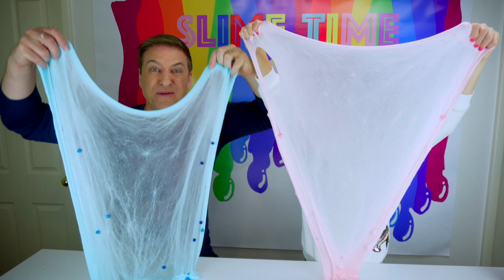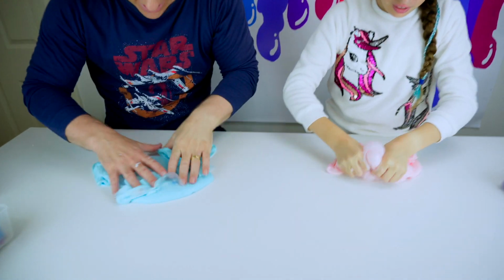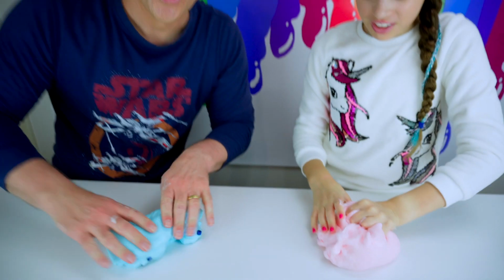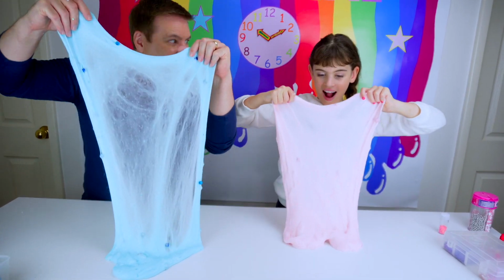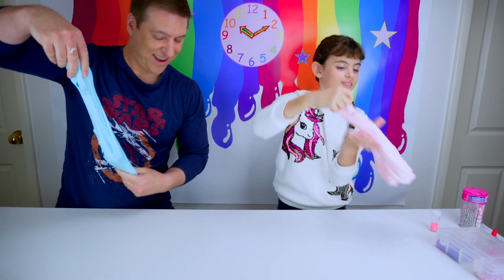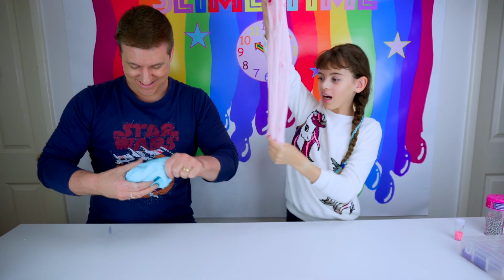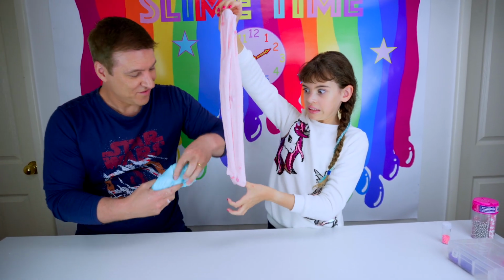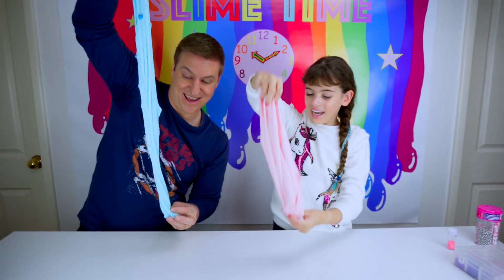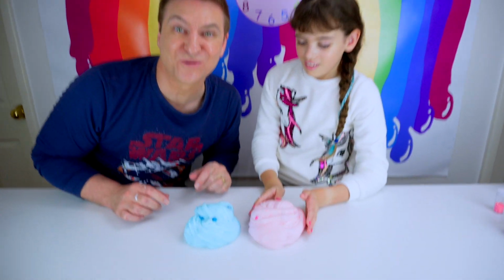They're like superhero capes. I know. That's some good crunch. Crackle-ackle. Let's go for the crackle. Okay. Flipping is fun. Yeah, yeah. Our slimes look so good together. Right. Let's swirl it. Okay. Aww. Look at those cute little swirls, guys.